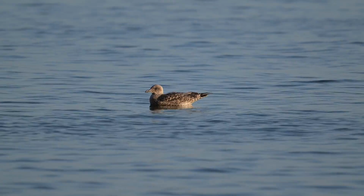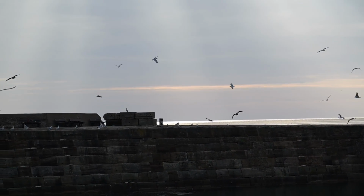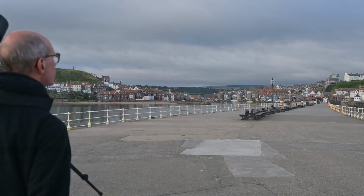Not a lot of interest here at the end of the pier. There are some gulls on the water, like I said earlier, but they're not particularly spectacular or interesting. They're just bobbing about on the top of the water, so not making for great video or photograph. So what I'm going to do is walk through the town and we'll see if we see anything there. Might look at the other pier, and I may even go up 199 steps.